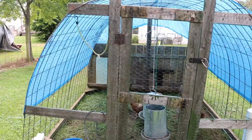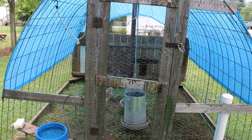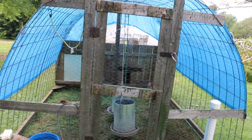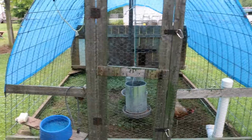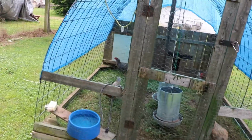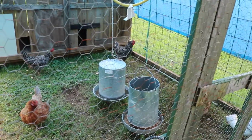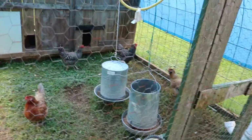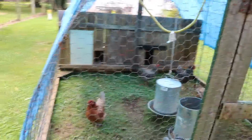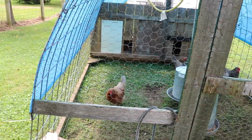You can see I'm using a 10 by 12 tarp over the top. That provides them some shade, and it also keeps the rain from falling right in where they're at when they're running around in there. We provide them with water in that. You can see there's 2 devices inside. One of them's a watering trough hanging from a beam above, and the other one's their food. And then they dig away and scratch at the ground and do the general chicken thing.